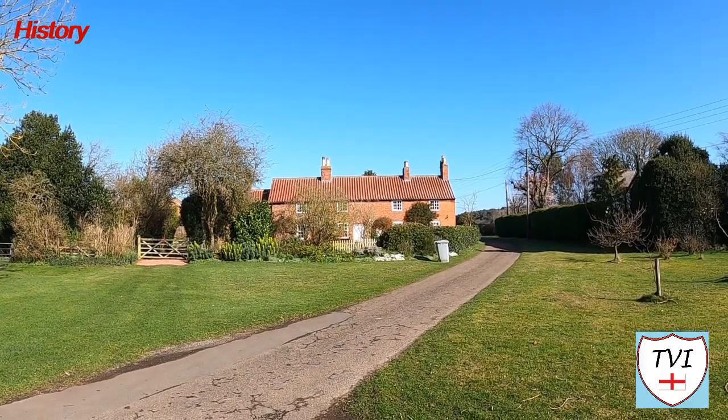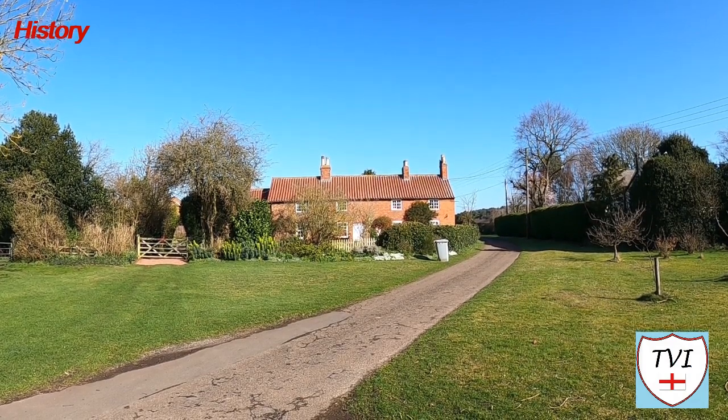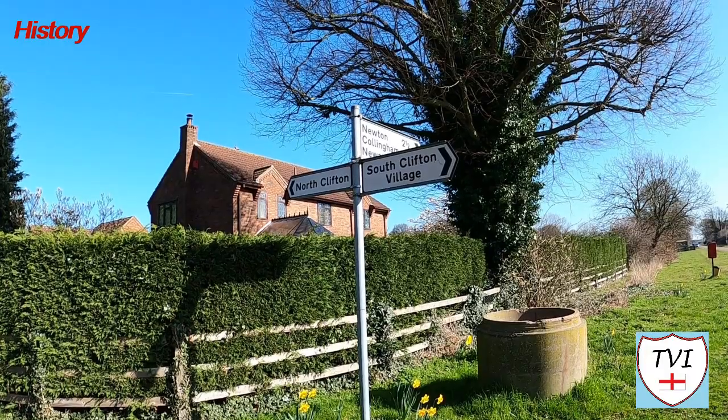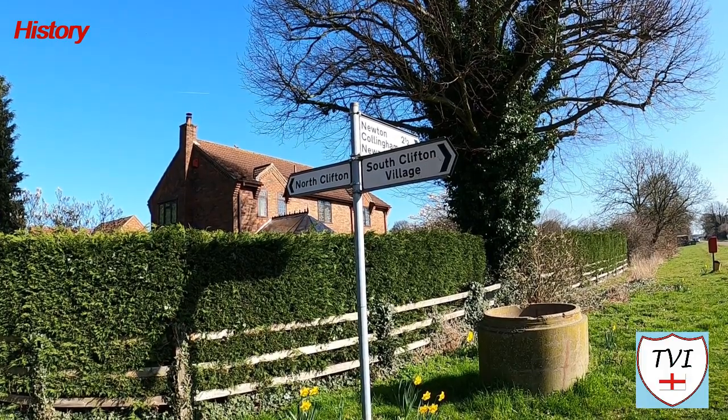Much like last week in neighbouring North Clifton, the name Clifton means exactly the same thing, cliff farm or settlement. As mentioned in North Clifton, both North and South Clifton were recorded in the Domesday Book as Cliftone, Cliftune and Cliston. Where they differ would be the River Trent.